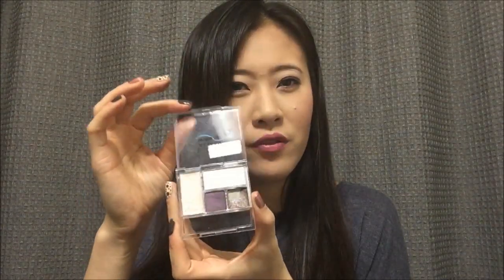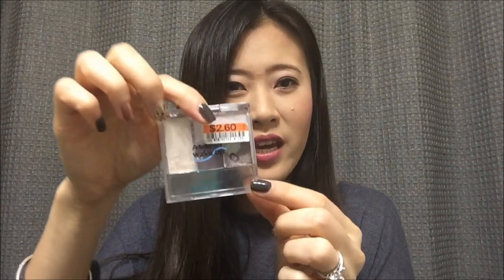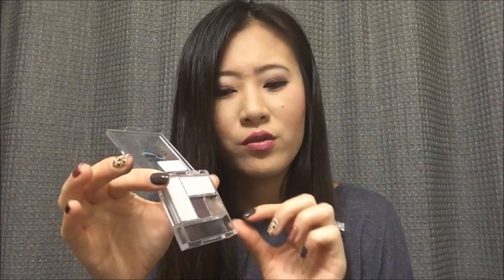So last time, if you remember, I had a tiny little pan. I marked it right here when I had the pan. But after that, I repressed it and then pushed everything into one corner, so it's easier for me to use, because I use a bigger flat shader brush. So this pan isn't all that big, so it will be easier for my brush to get into it and pick up product.